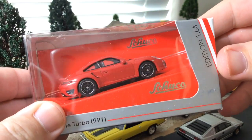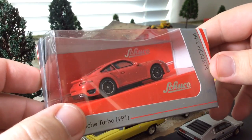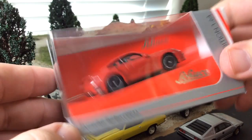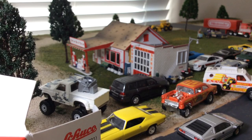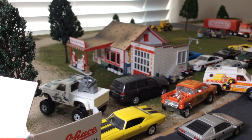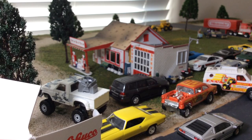This is the second Schuko in my collection. The first one is the Ferrari 458 Italia. And then now I have this here, Porsche Turbo 991. I think there was a Schuko 918 Spider too. I'm sure that one will be picked up before I have a chance to go back. If it's there next time I go there, I will get it. The Schukos are nice. It's about the same as a Kyosho, except you get a metal base, so they're heavier than the Kyosho.